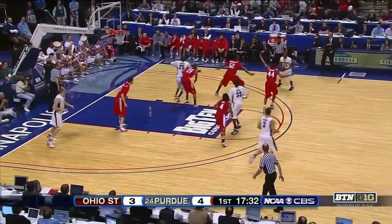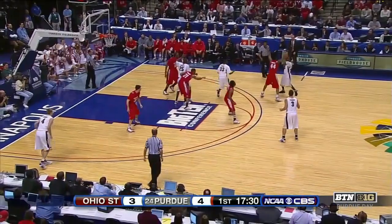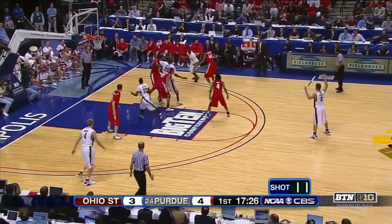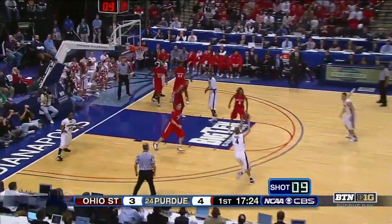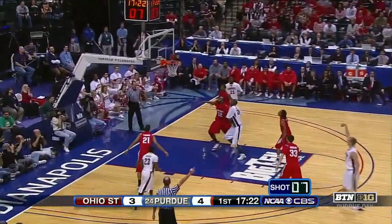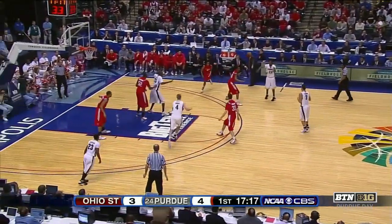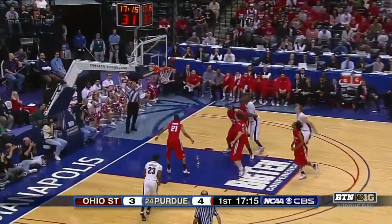This matchup zone is all about individual defenders, not just guarding an area, but guarding the guy in the area. So it's got man-to-man principles, although it's a zone. Hummel, back of the rim with the three, but tapped out to Kramer. And a new 35 for the Boilermakers.